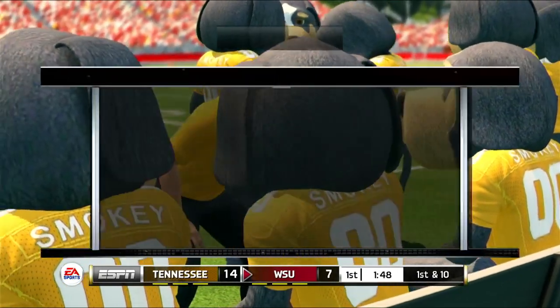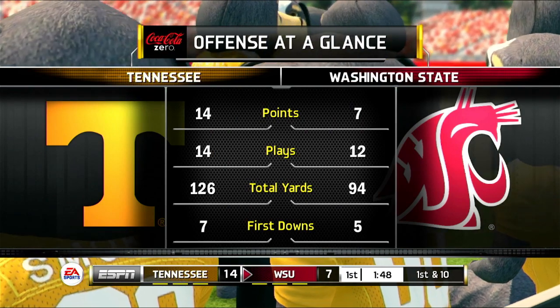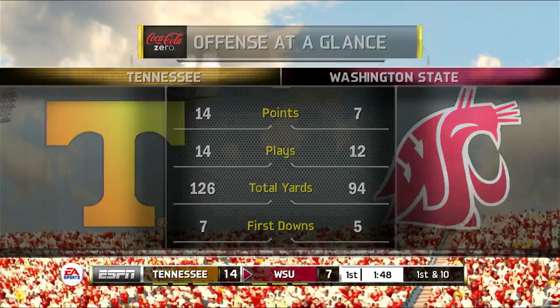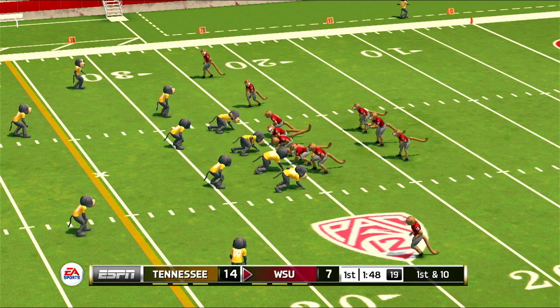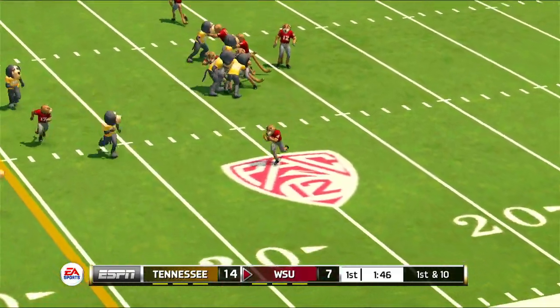Tennessee's looking awfully impressive right now in defense, but we are in the first quarter. Yeah, this is about as dominant a first quarter that we have seen in a long time. But let's see if they can continue to play this well throughout the rest of the ballgame. The offense will take the field, hoping for a better result than their last drive. He's got a lot of time to forget about that last pick. He's just got to stick to the game plan.